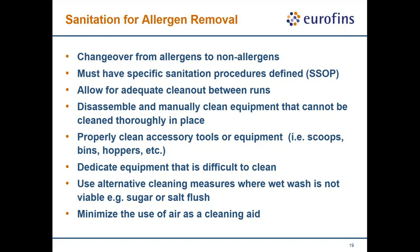And where you have systems that are really difficult to break down or really difficult to clean, you can do some additional remediation, such as doing a product flush through those lines to be able to remove material that's adherent. So this could be a wet wash, it could be an inert ingredient, such as sugar or salt, or it could be using new material that scrubs out that allergen when you're putting that first bolus of product into the system.